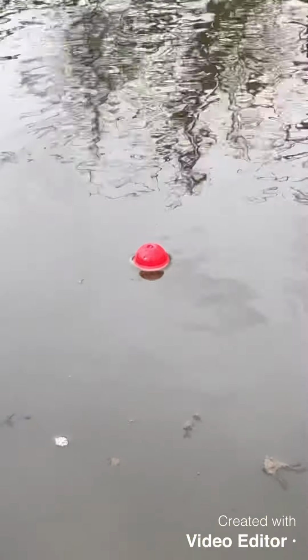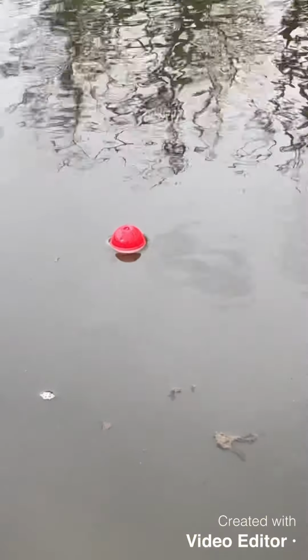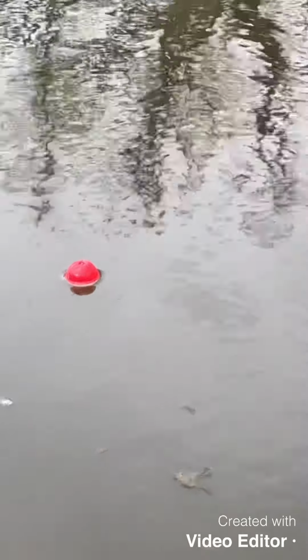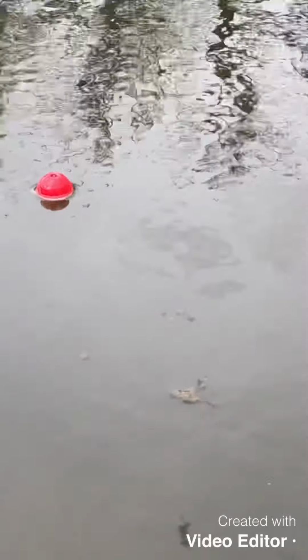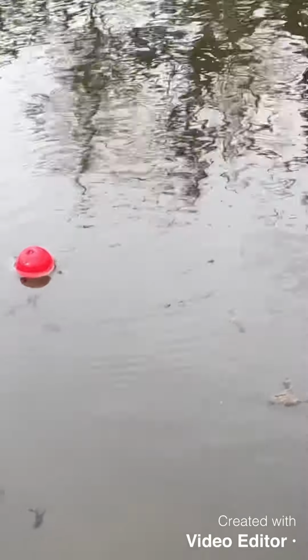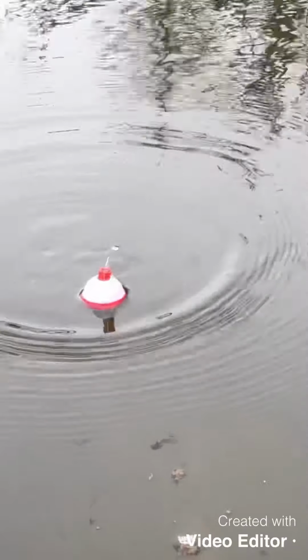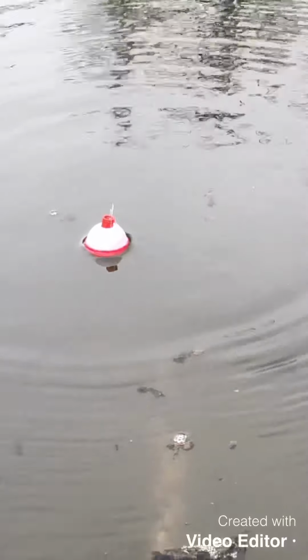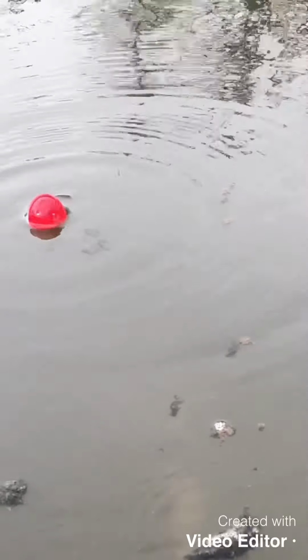Part of fishing with a bobber is being patient. You wait for your bobber to move. And when it starts getting a nibble on it, because the fish is nibbling on the worm, it'll just start moving around. But it's just messing with you right now. You don't want to do anything. You just reel your line tight.